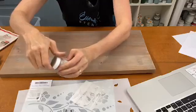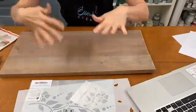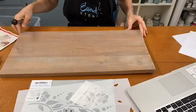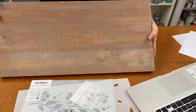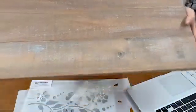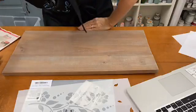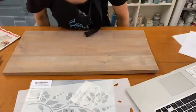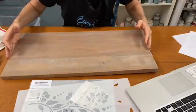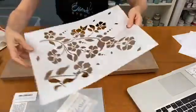Okay, so that was just using a little fusion colour called Putty that's just an acrylic, and it's kind of like a putty colour. So it's not white, but it's bright enough to kind of make that driftwoody look. How's that for a background? So this would be a great sign for a wedding decor, you know, in a farmhouse style or country wedding or anything really. All right, so this is the stencil.